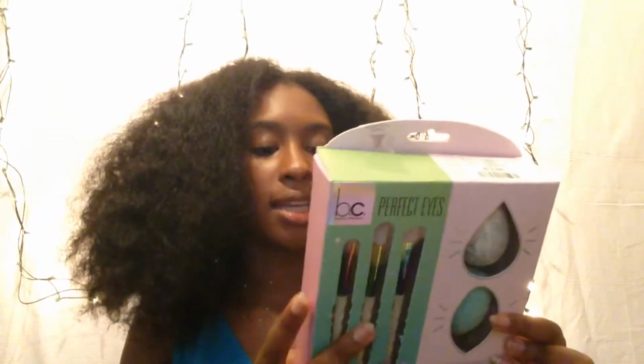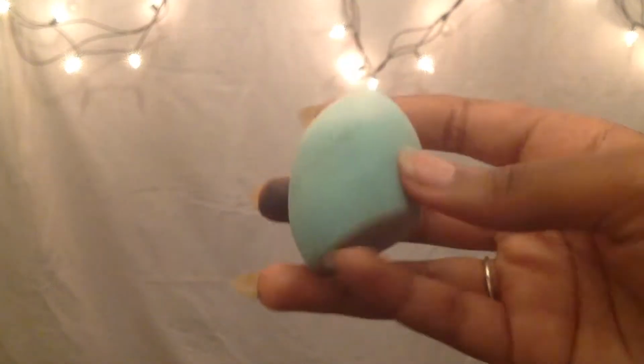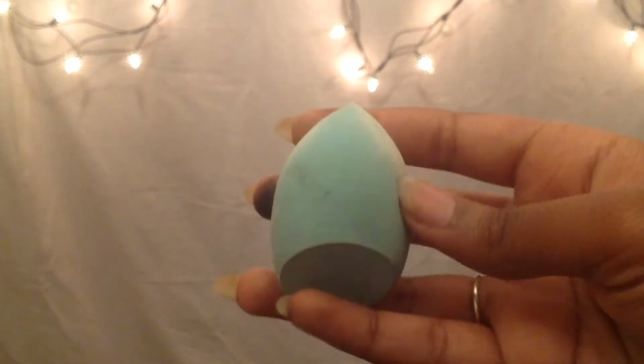It's a nice turquoise. It says this one goes with liquid or cream as well. These both say they're for liquid and cream, so I'm kind of worried that they're not going to be good for baking. I was kind of excited to try this one out and try to bake with it, but they keep saying liquid or cream and no powder, so I'm not sure if it can hold powders. Hopefully it can.